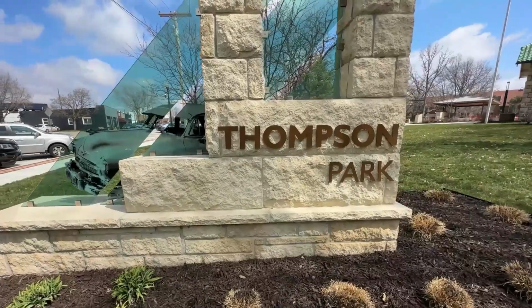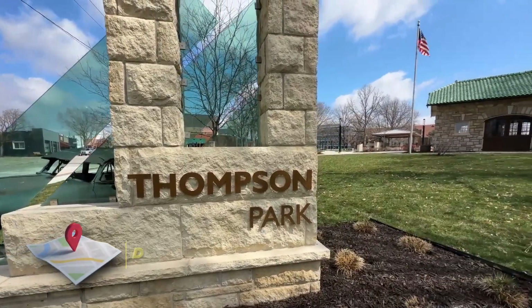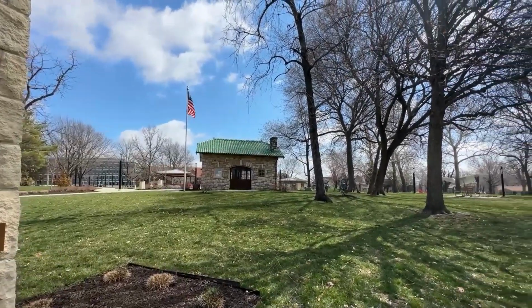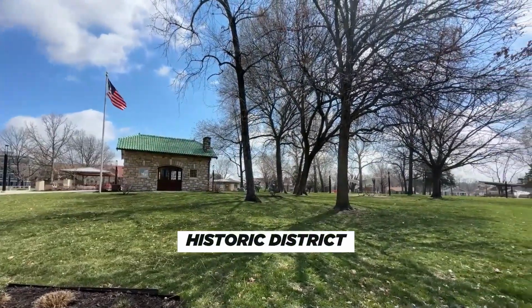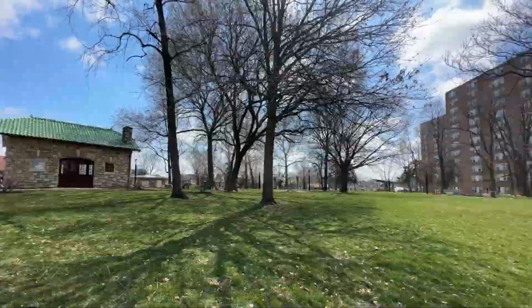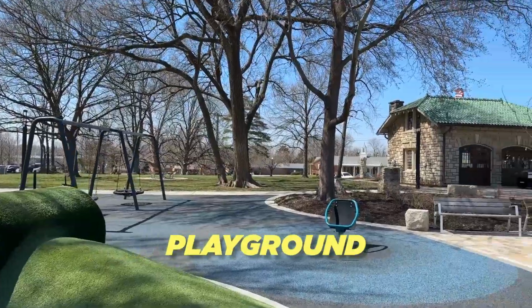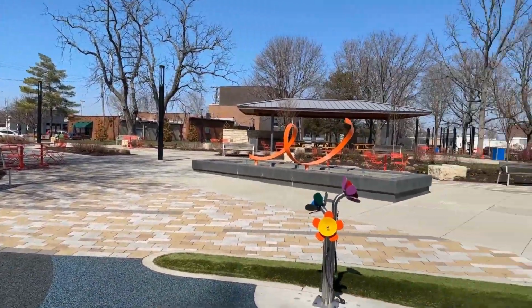So right now we're in Thompson Park. This is going to be on the northern end of Overland Park, and this is where I wanted to start because right now we're in the historic district. So you can see this is a beautiful park behind me. You have a pavilion over here, playground over here. I actually got in trouble for flying my drone over here. So apparently you're not supposed to fly drones in parks in Overland Park. So just a little fact.